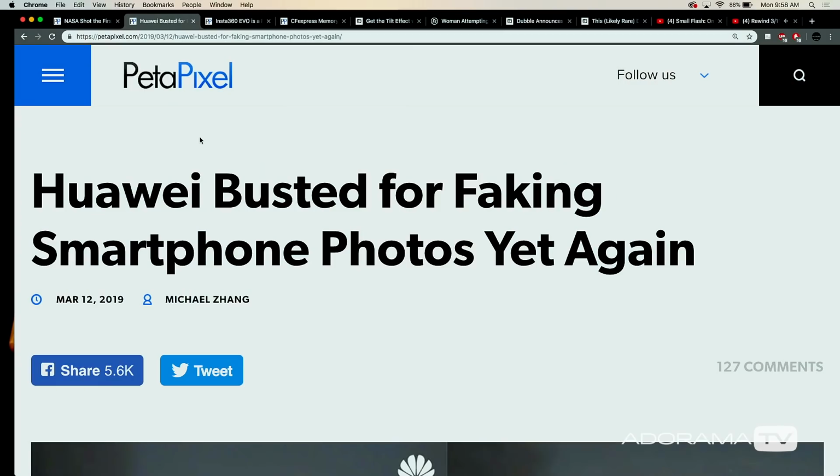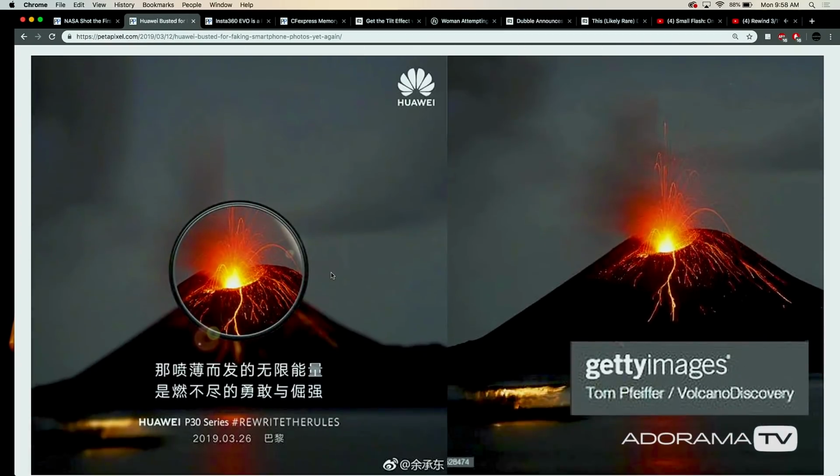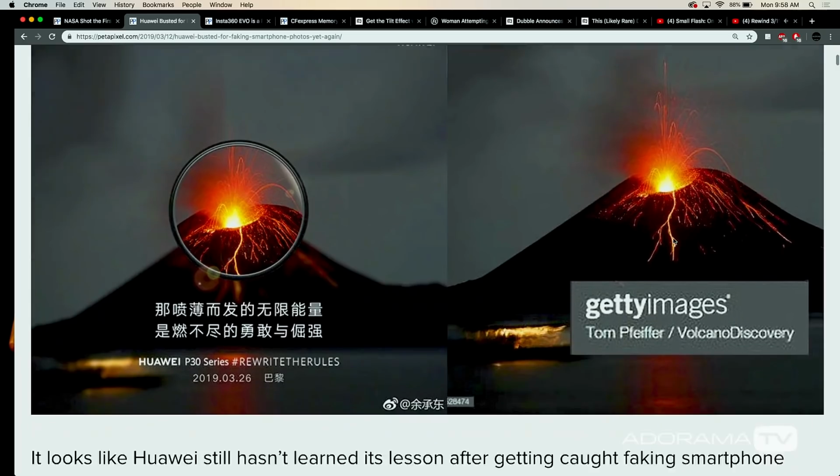In some other news, Huawei has been busted for faking smartphone photos again. So this is pretty much what's going on. Over here you see the loop. This is their ad, and they put a loop over the image as details. Well, here's the Getty image that it actually was taken from.